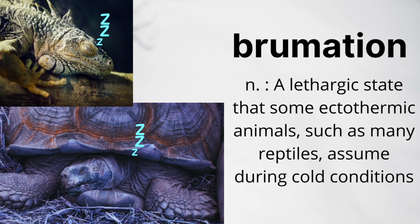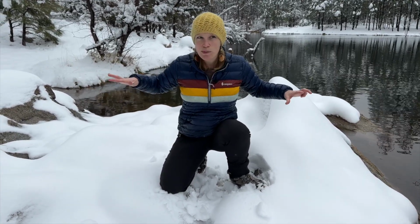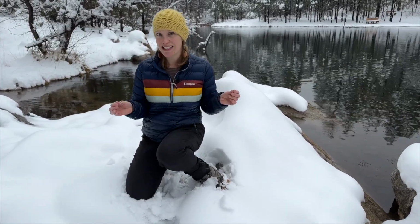And this is something that reptiles and amphibians do. So brumation differs from hibernation because it's something that ectotherms do, which means you can't control your body temperature. You can only go with what the environment is doing. And so it's different because when it gets really cold, all their metabolism, all their body functions slow down because it's cold. But then if it warms up a little, they might wake up and go outside in the sun and maybe get a little drink of water and then go back to sleep if it cools back down. So it's really environmentally dependent.